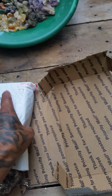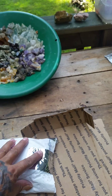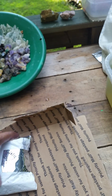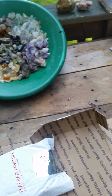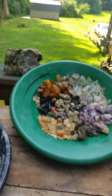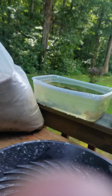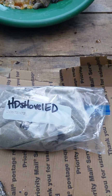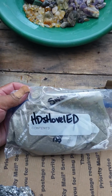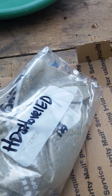What we have is his bag of pay dirt, and the pay dirt's actually inside another bag that I did not open up and check out. You guys get a close up of my gems over there. There we are. There's a bag of dirt for me. Oh, I didn't even know that was in there.